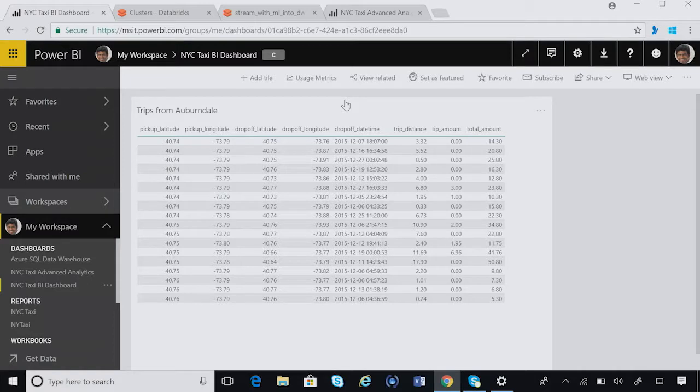All right, so as explained earlier, we have the New York City taxi cab data, the raw data, the pickup latitude, longitude, and the drop-off latitude, longitude, and all those data available. And the business analysts and the data scientists can actually get reports out of it. But this is not enough. Like we did mention, we can do a lot of advanced analytics on top of it. And that is where the integration between Azure Databricks and Azure SQL Data Warehouse shines.